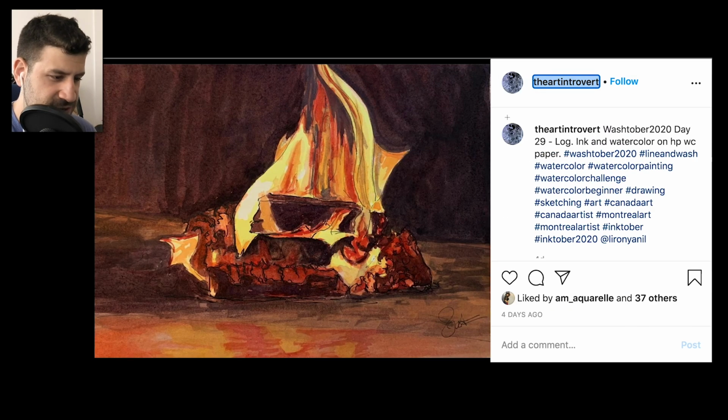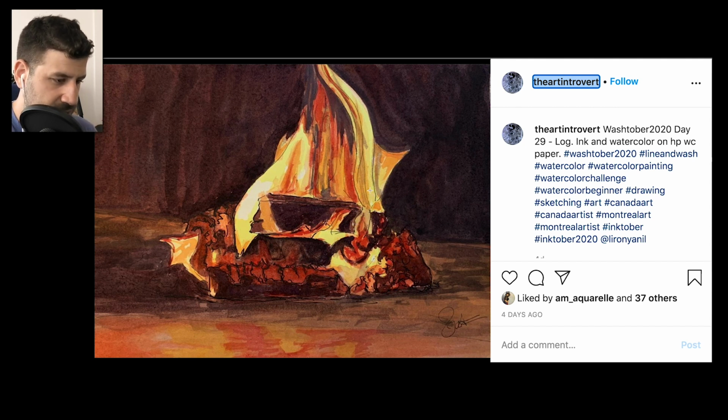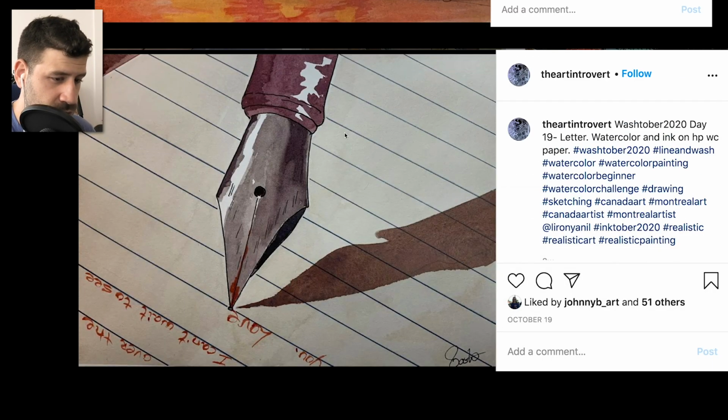We have this one. Oh yeah, this artist, the artist introvert, Eva Dosti. Just so many beautiful paintings on this account. A lot of really, really nice ones. I actually had to really pick and choose. This approach to fire, it's for the log day. This approach to fire is so interesting and unique in a way. I haven't seen fire portrayed that way, and it's almost like taking a few steps back and not going as detailed, but it still really works well.